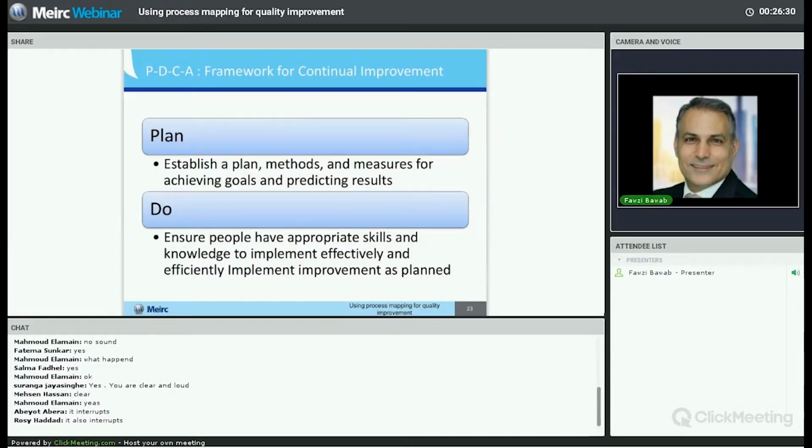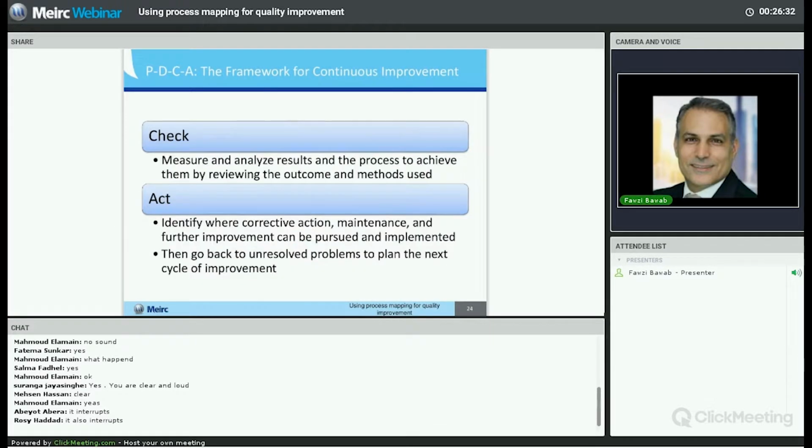So some slides here on the Plan, Do, Check, Act. I think you're all going to get a link for this, so you can look at it later on. And if you have any questions, of course, we'll be ready to answer.